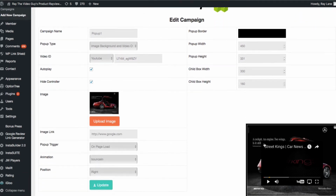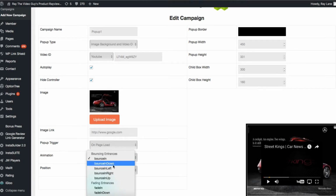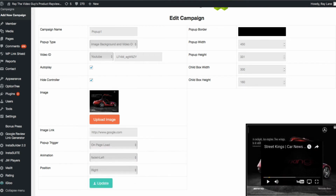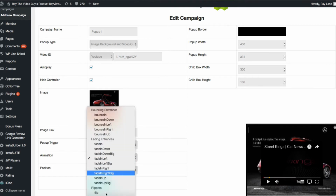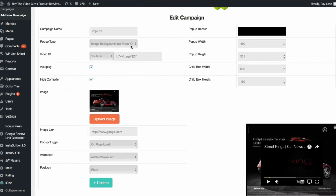So the reason I reloaded the page is I wanted to show you the animations here. So if you choose one of these animations, you're going to see the animation in action. Okay, so you can see it has different types of animations that you can use for this. And again, in this case, what's going to happen is when I put this on a page, it's going to have no delay. Immediately, it's going to show this, and it's going to use the animation that's here.